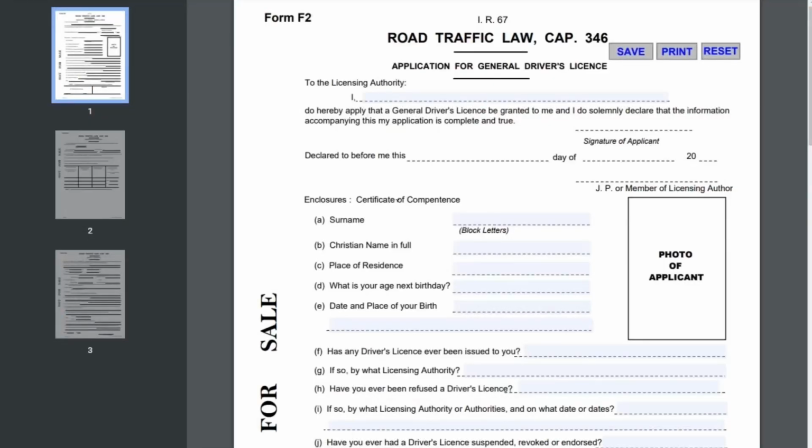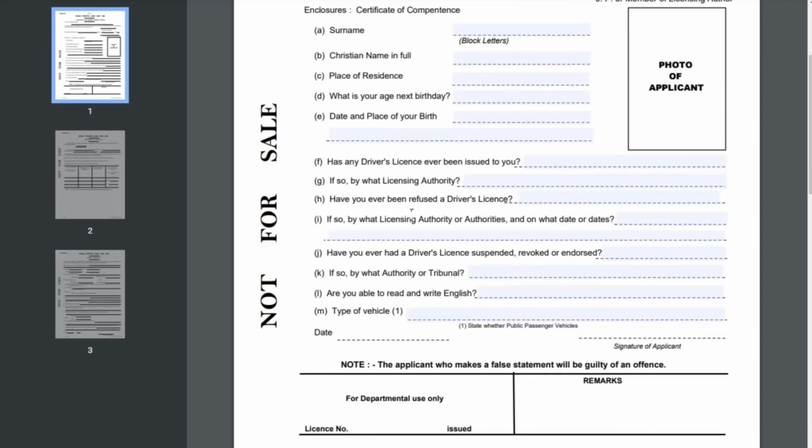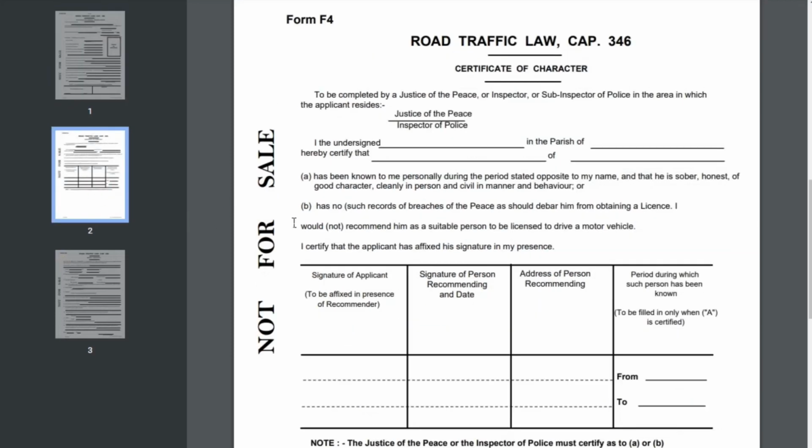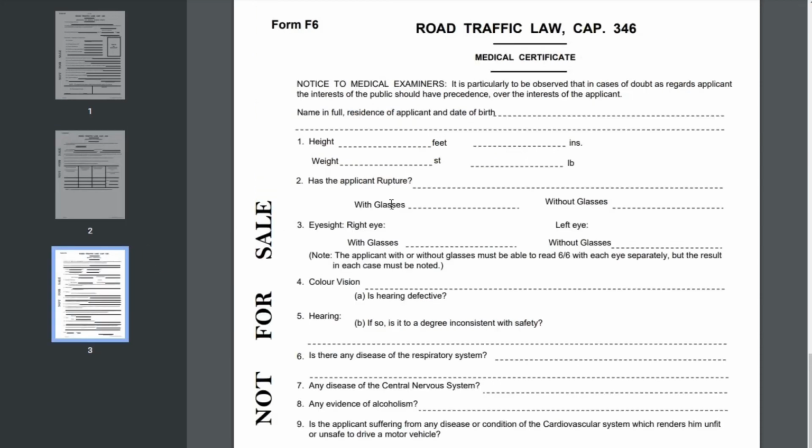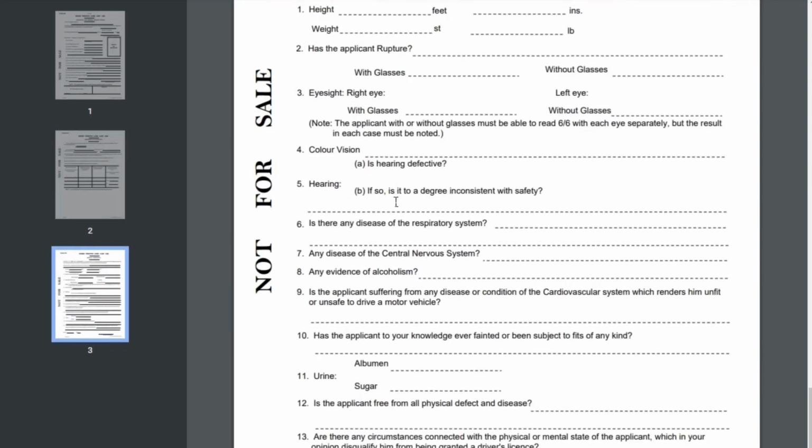Step 3 is to secure the relevant documents to complete the process. These documents are: 1. A completed driver's license application form signed and stamped by a justice of the peace. 2. The examination fee receipt, which can be acquired at any tax office across the island. Now, the current cost for the examination fee is $2,700. 3. You will need 3 passport size photographs signed and stamped by a justice of the peace. And 4. Your learner's license, which should be up to date.